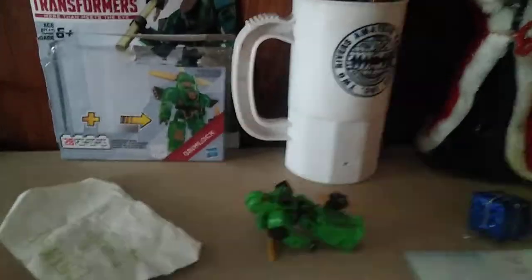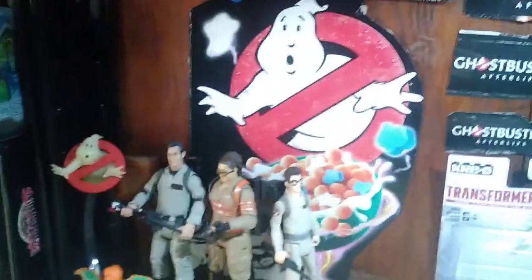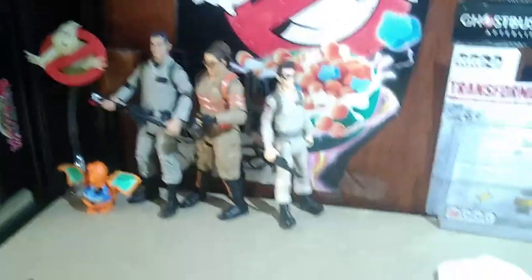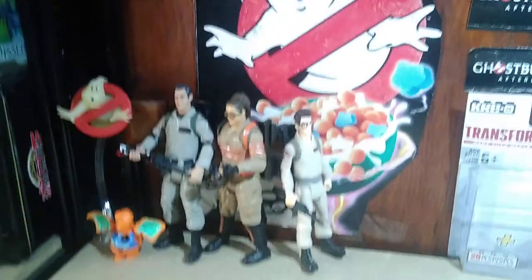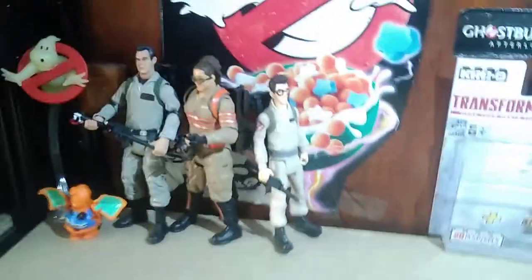And here we've got my Ghostbusters shelf. And I've got some Ghostbusters here. I've got one that is going up on today's review, which is a little figure that doesn't have any posability. But this is everything I have that's Ghostbusters. And here's my other Christmas display.